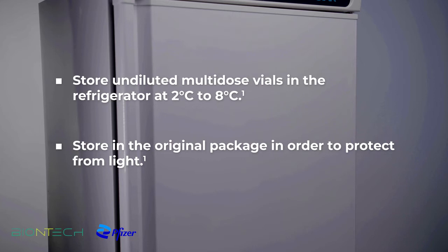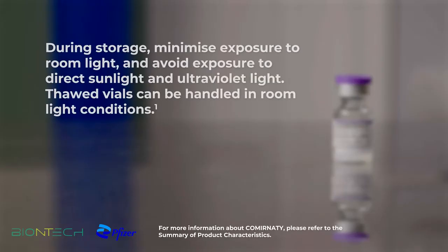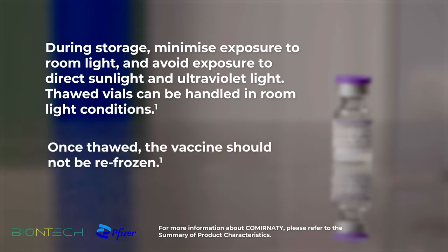If you are handling Comirnaty in its frozen form, please refer to the instructions later in this video in Chapter 4. During storage, minimize exposure to room light, and avoid exposure to direct sunlight and ultraviolet light. Thawed vials can be handled in room light conditions. Once thawed, the vaccine should not be refrozen.